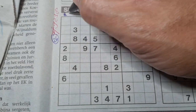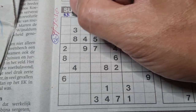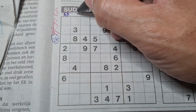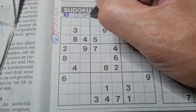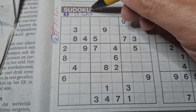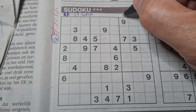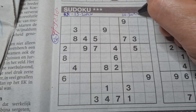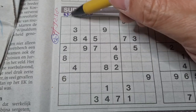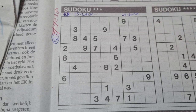Should be at 2 stars. For a 2 stars puzzle, I need 15 to 20 minutes to solve. That's my time limit. But the publisher has indicated that for a 3 stars puzzle, I need 20 to 30 minutes to solve. Question is, is this a 2 stars or 3 stars puzzle? We don't know. We will see. So let's get started.